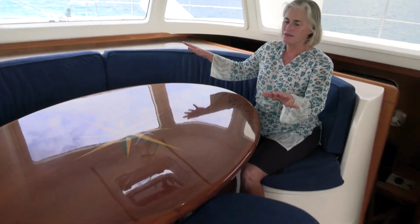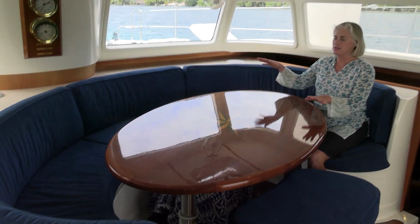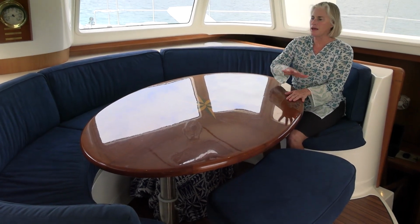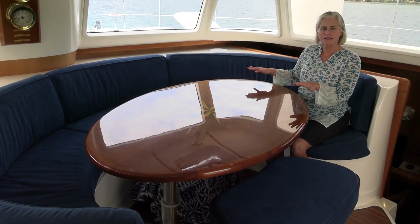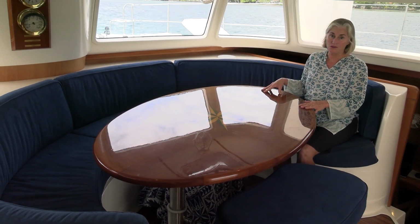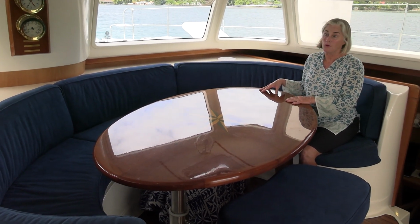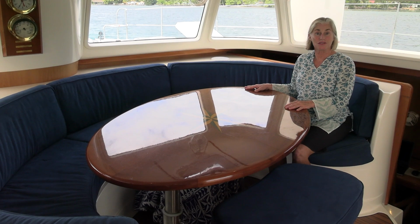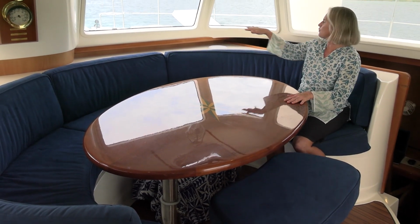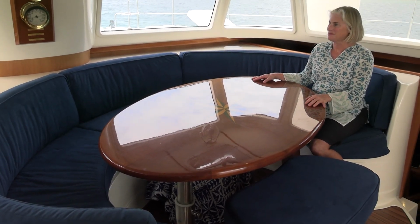The table does slide down on its pedestals, and there is an insert that goes in, a 2-cushion insert, and then we usually lay out towels, and then this becomes a huge area for lounging when we're at sea. The off-watch person or even the on-watch person can lounge in this area, and also keep an eye on things with the beautiful view around with the windows.